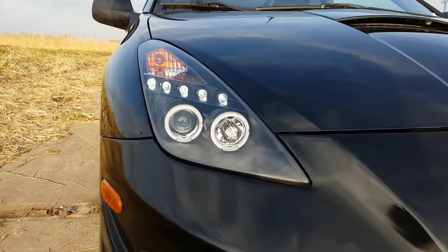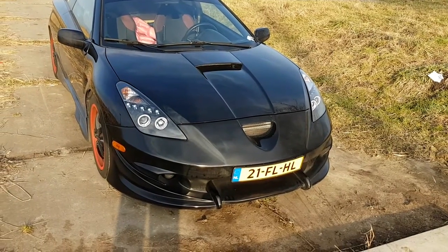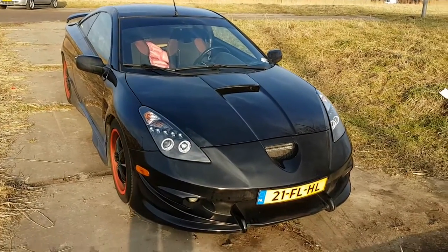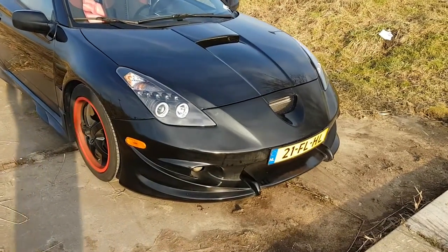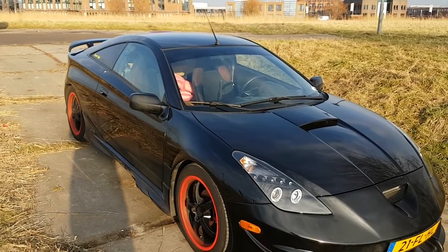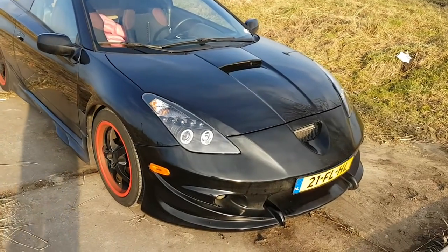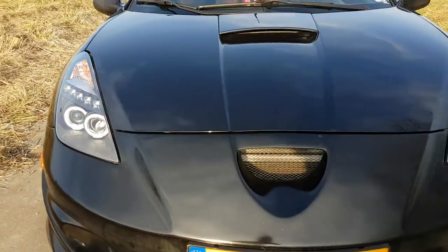And I really love them. My dad gave me the headlights as a birthday present, so I'm really stoked. They're looking amazing. I really love it. So, new addition to the car.